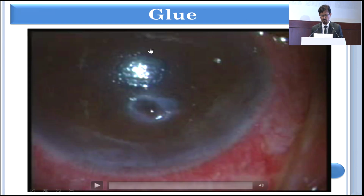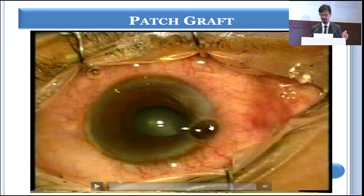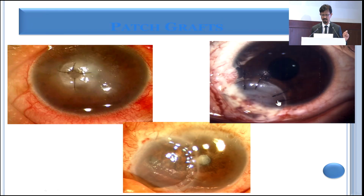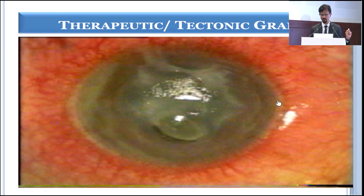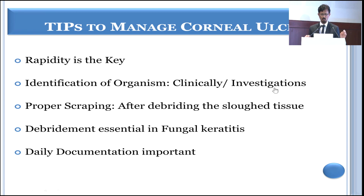Small perforation like this or an impending perforation, you can put glue. A little larger perforation in the periphery, you can put patch graft. I will skip the video for paucity of time. And a larger perforation and a central perforation, you do a tectonic graft like this.